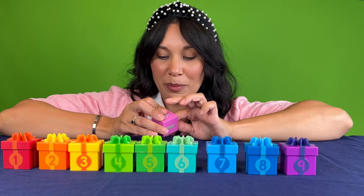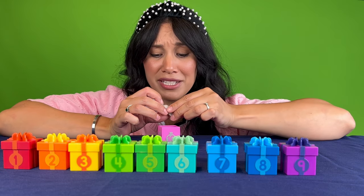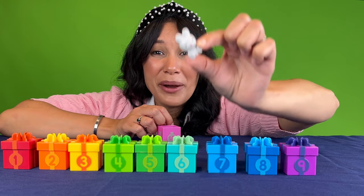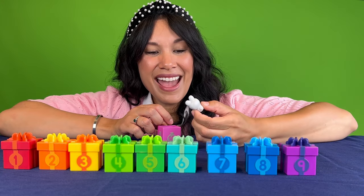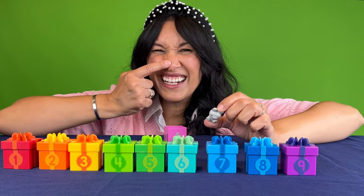Inside the pink box, oh, how cute. It's a little bunny rabbit. Boing, boing, boing. Yay! The bunny rabbit has a pink nose.